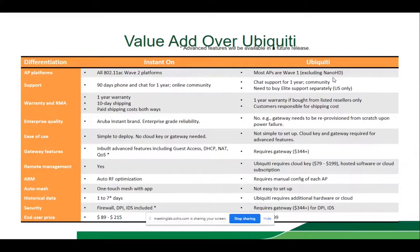Aruba enterprise quality, the Aruba instant branding, is there. And we have ease of use, simple to deploy, no cloud key and no gateway required, nothing required. They need their gateway, their cloud key and everything. We have QoS and DSCP, NAT, and guest access all inbuilt, and they require some specific licensing. We have remote management, and Ubiquiti requires a cloud key that additionally charges you. We also have ARM, and Ubiquiti requires some manual configuration.